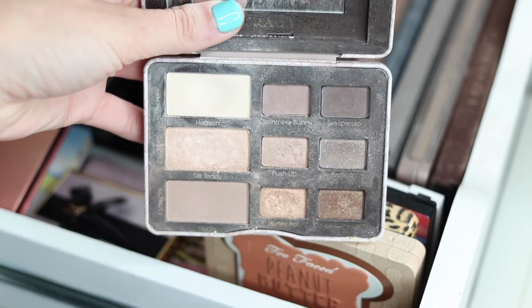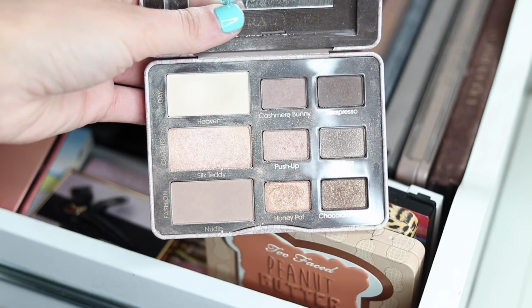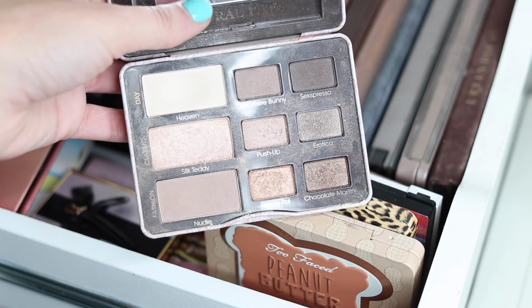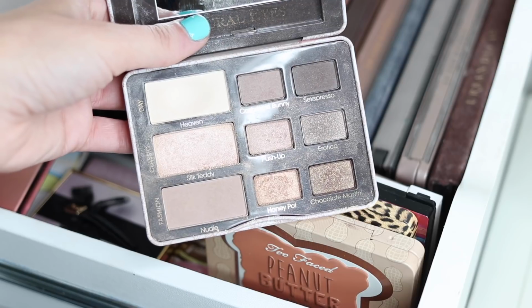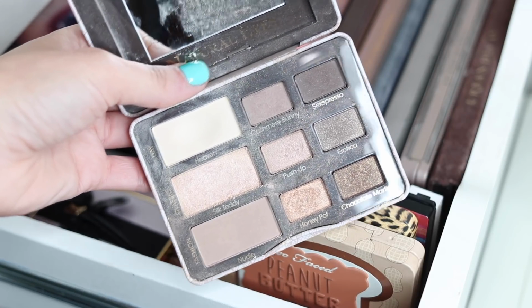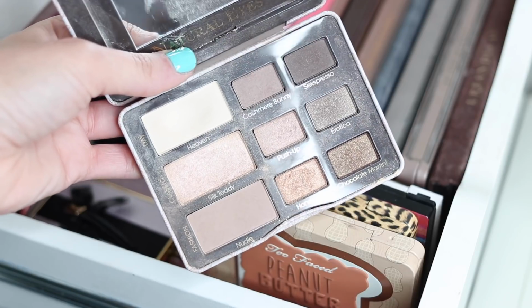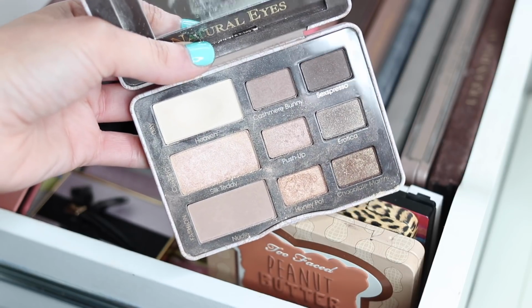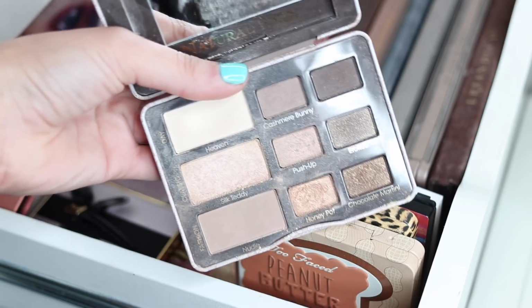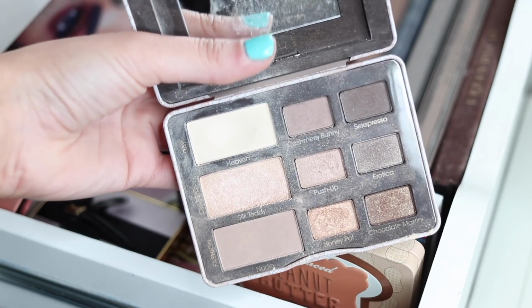Here's the inside, really dusty because I've gotten some use out of this. I don't use this as much as I used to, but I still think I'm going to keep it because I feel like it's a classic staple in my collection. And as far as I know, I don't think I'm going to be getting the new Natural Eyes palette, even though I think it's so pretty and I definitely wouldn't turn it down if someone gave it to me. I use this nude shade a lot in my videos when I don't have another nude shade.